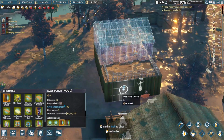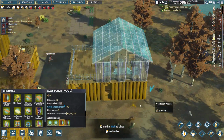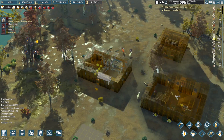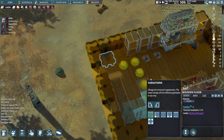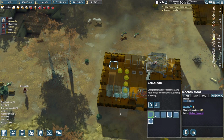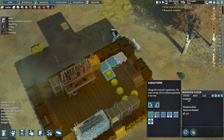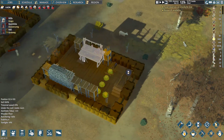Which one of these is the door? Oh, the door's on this side. Still gonna put some torches here. And then, what's this hole? Hole. They're really going off on these shelves. I think we're gonna make our stairs down here.